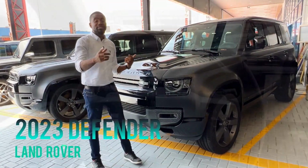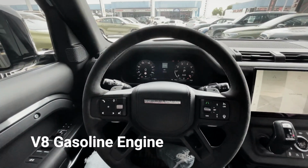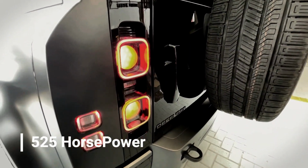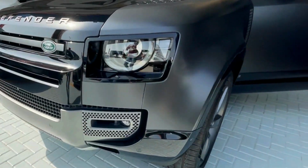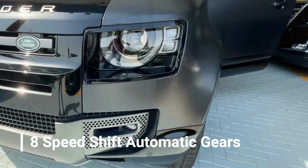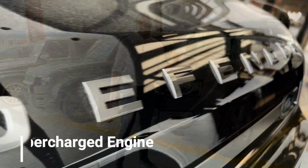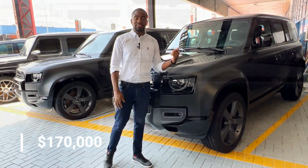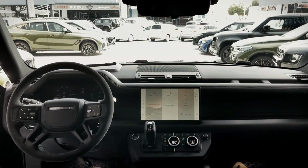This is the 2023 Land Rover Defender. It runs on gasoline, a V8 engine, has 525 horsepower. It is an all-wheel drive V8 engine, 8-speed shiftable automatic gears, 5.0 liter supercharged engine. The car costs $170,000. I'm going to show you the perks and the features of this car shortly.